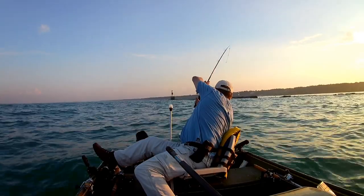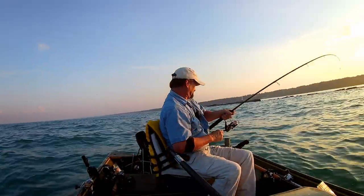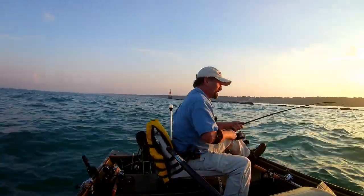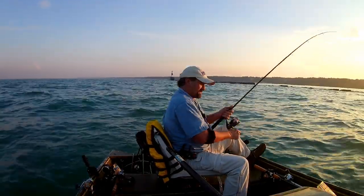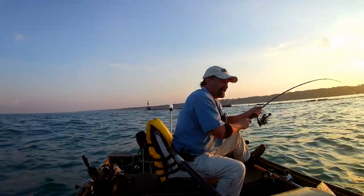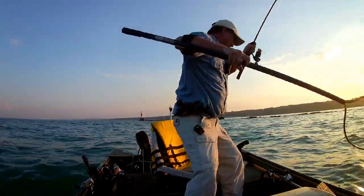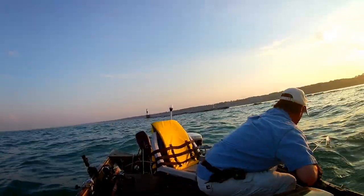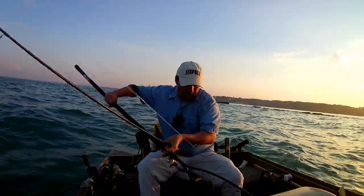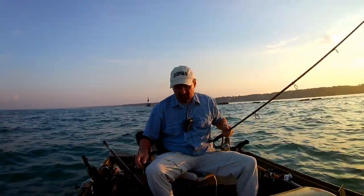Go in the motor. I think he's getting winded. Oh my God, this thing is a monster king! And he's silver. All right, here he goes. I got him! I'm not letting him get away. Oh my God, this thing is gigantic. And my scale only goes up to 10 pounds.